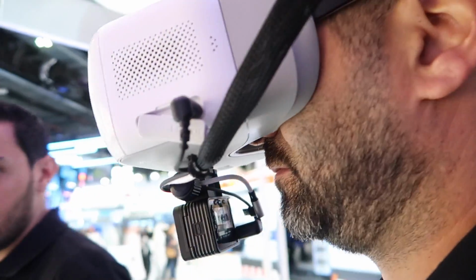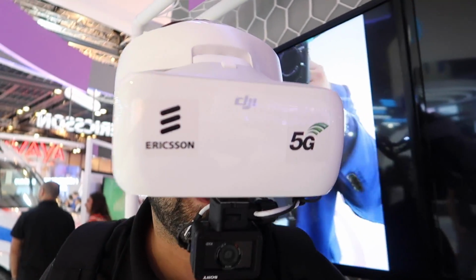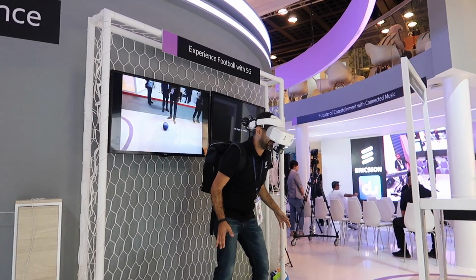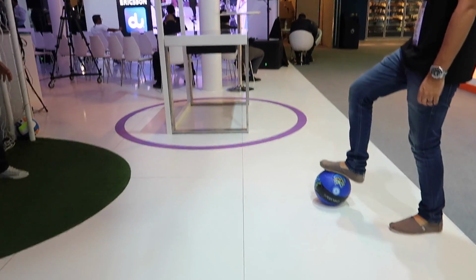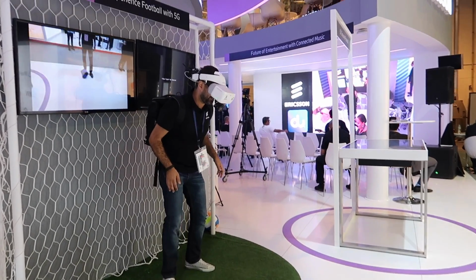There it goes. Muhammad's gonna get the ball now. This is 5G powered by Ericsson. There we go. So you can see on this display there, the delay is much less, and he's able to actually stop the ball. That's the thing. He's gonna do it again and just show you what the delay is like. So I mean, that's pretty much like real time.